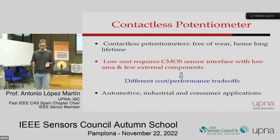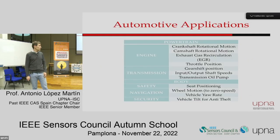You may have different options in order to implement these potentiometers that rely on different sensors you may use for detecting the angle, and also for different electronics in order to interface the sensors. In particular, for the electronics, typically we go for an ASIC in CMOS technologies with different implementation options. That gives room to different cost to performance trade-offs, depending on what you are looking for.